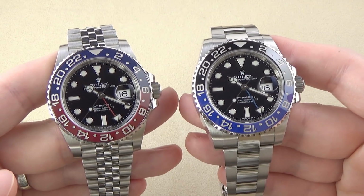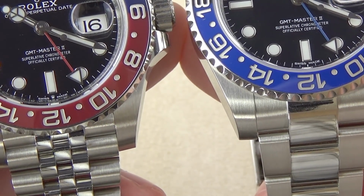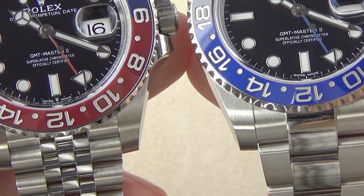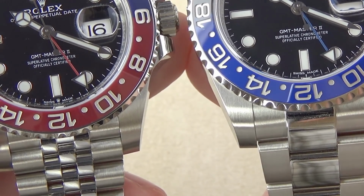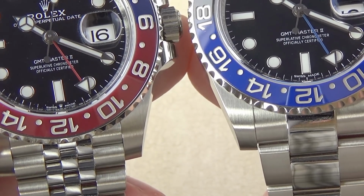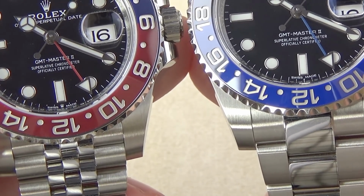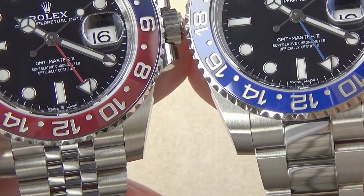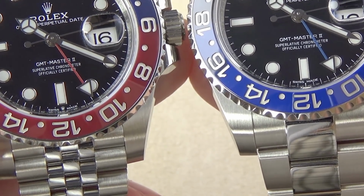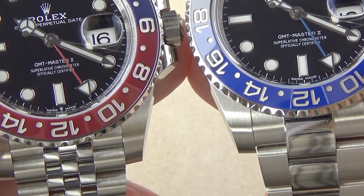I'll go ahead and zoom the camera in, though, let you guys see it even closer. All right, hopefully I'm not too shaky, but there, we are zoomed in and focused on the left, the Pepsi's lugs. On the right, the Batman's lugs. From the top-down profile, does the Pepsi's look thinner? Not to my eye, and I know people are going to comment and say, oh, I think it does. And there's probably going to be people that agree with me and say, I don't think there's any difference at all. To my eye, certainly in person, even zoomed in here looking through the viewfinder, the lug profile looks identical.